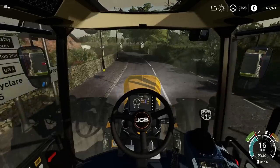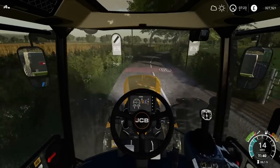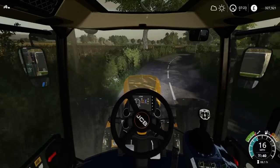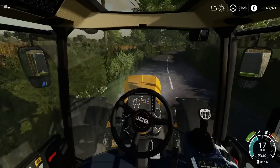So the money has dropped. We were at 330,000. Obviously overnight we got clobbered again for our loan interest. So like I say, the more we can make, the more we can pay off the loan. The loan interest comes down. At some point we are going to be clear and free of debt.